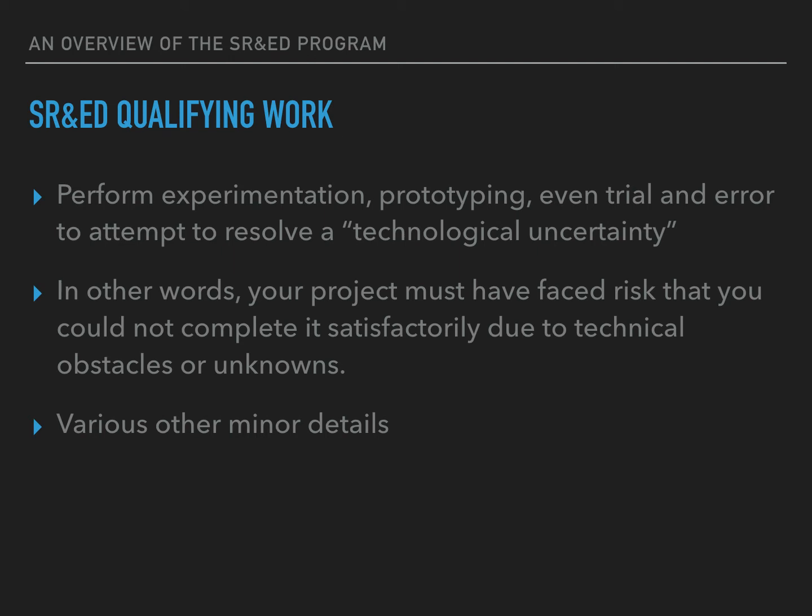So again, in other words, if you face risk that you might not have completed the project satisfactorily, due to technological challenges, that's often SR&ED qualifying work. So anything that falls outside of normal business practices, routine stuff, is something you should be looking at to see whether or not it's SR&ED qualifying work.